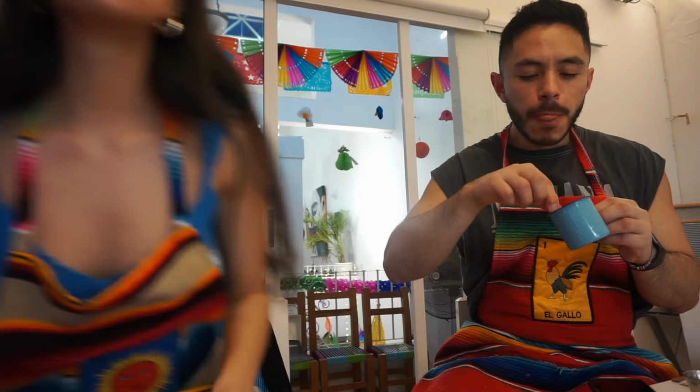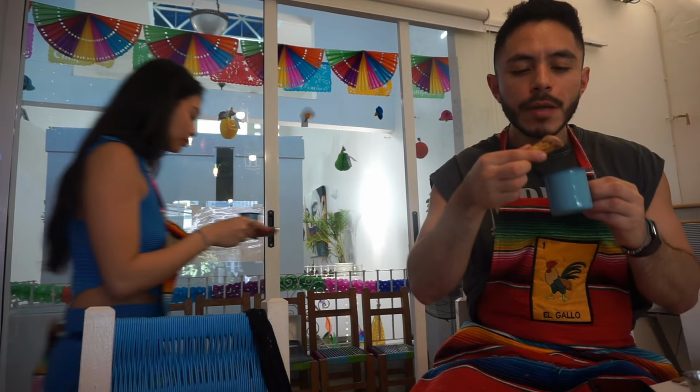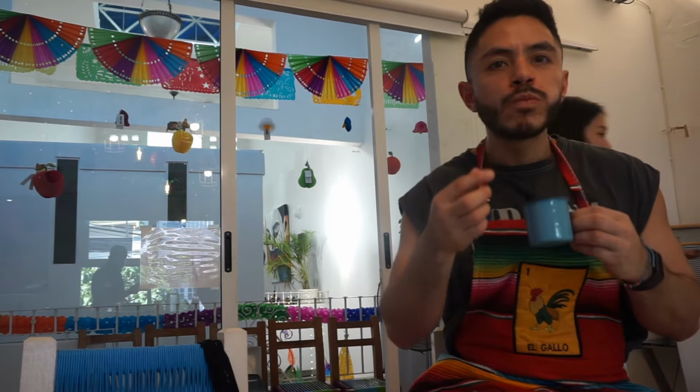The cinnamon is so different. Isn't it? Yeah, you can coat them with the cinnamon you get in the U.S., but the feel of the churro, the taste is going to be completely different.